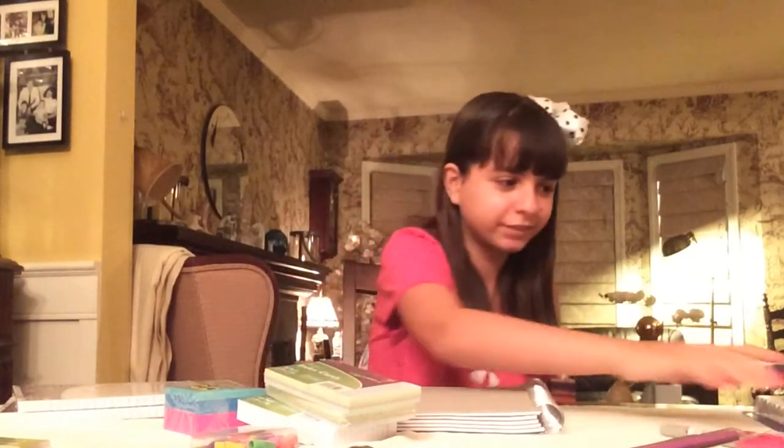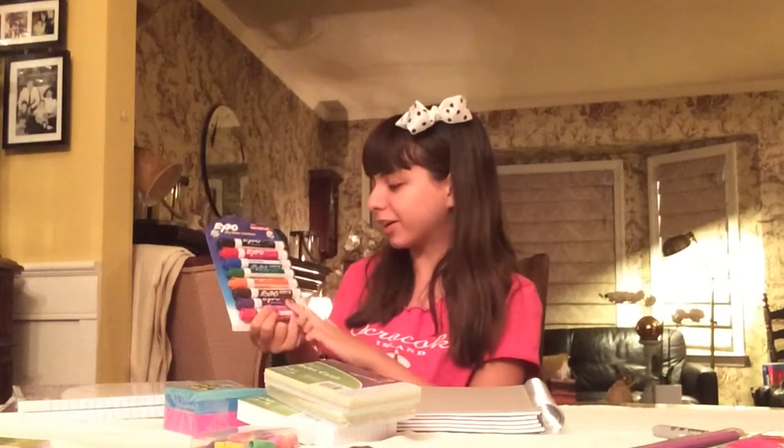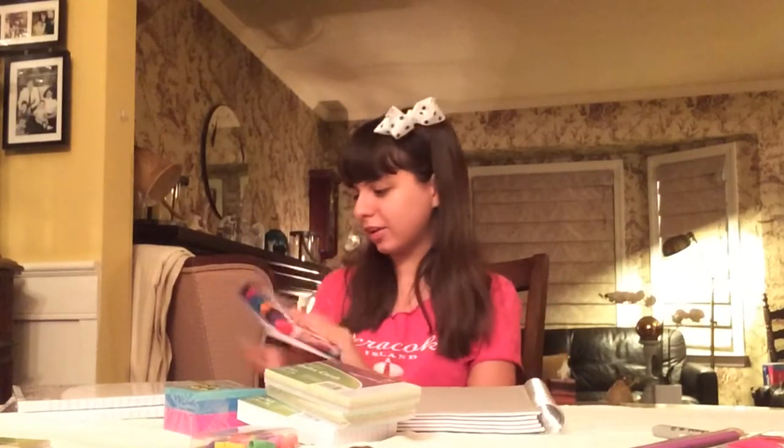And then, this is the Sharpie that I'm going to mark everything with. And then I am going to put it in my pencil case, because to be honest, you never know when you need one. And then this is dry erase markers. I am so excited for these, because last year I didn't have that many colors. I just had red, black, blue, and green. That's it. And I so wanted pink and purple so bad because I'm such a girly girl, so that's good.